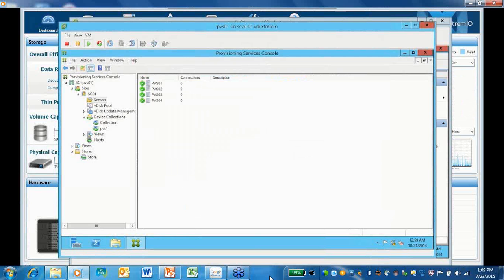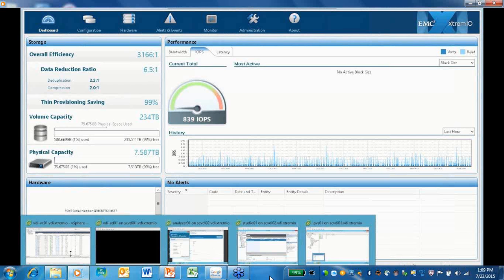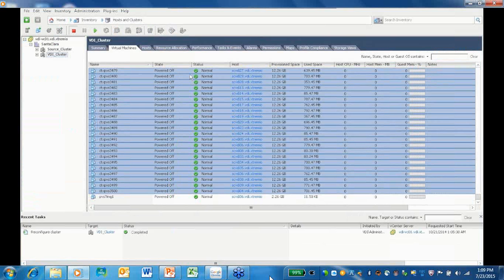Okay, next I'm going to generate a boot storm. So in order to do it, I'm just going to go back to my vCenter and select all the PVS VMs that I want to start. In my case, 3,500 VDI VMs. There we go, we're going to start the booting process and see the XtremIO interface in a couple of seconds.